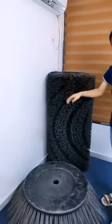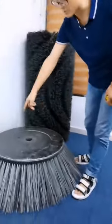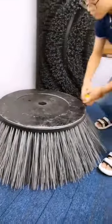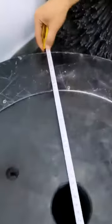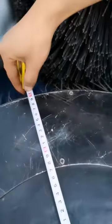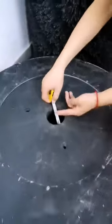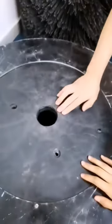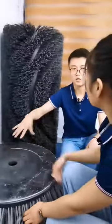I see there is a small brush. What's its name? This is the side brush, also used for level 5,000. And the outer diameter of the plate is 700 millimeters. And the hole in the center is about 16 millimeters. This is for fixing the brush to the sweeper.